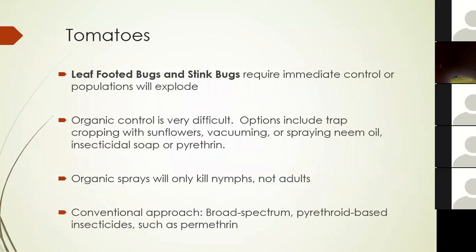So what do you do? It's difficult. I will tell you, controlling these insects is very difficult. In my opinion, they are the biggest challenge to gardening here in Athens. And basically any control is very difficult because of the way these insects behave. And organic controls work, but there's one method that works much better than all the others that I really want to emphasize, and that is trap cropping.